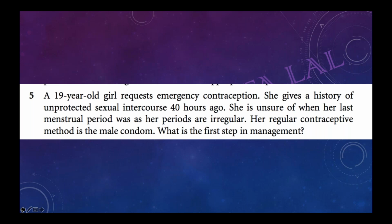Oral EC, why not oral EC? It is similar to that multiple UPSI episode, that's why I chose LNG. But in that slide also, UPT was there. Okay, ma'am. I will send a screenshot of that, because I have to go too much back to that slide. If UPT was there, I will send the screenshot. Okay, ma'am.